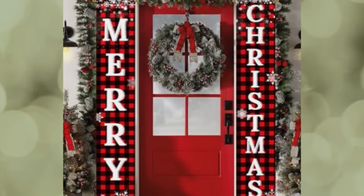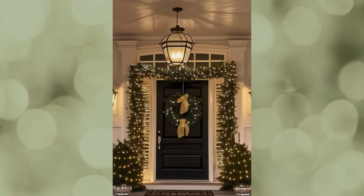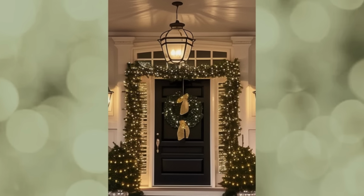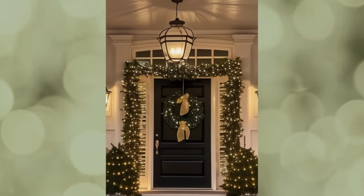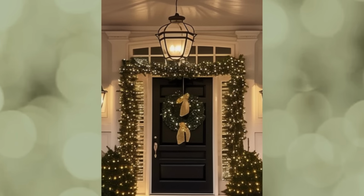So with this look right here, I absolutely love the lighting here. It is absolutely beautiful. You can definitely do something that is a little bit more simple. I love this look here. The wreath matches with all of the other garland that is kind of swung over the door. So it just gives a very put together and elegant look.